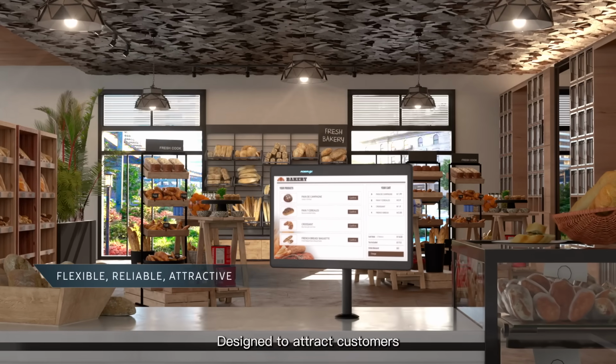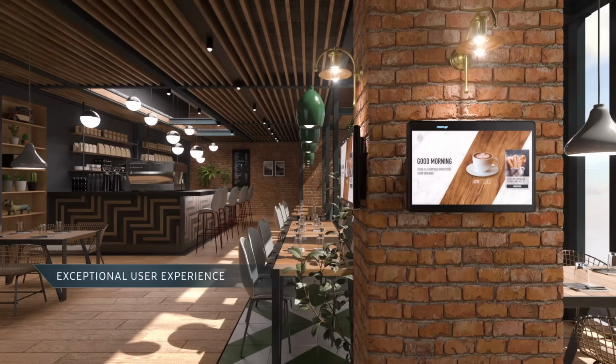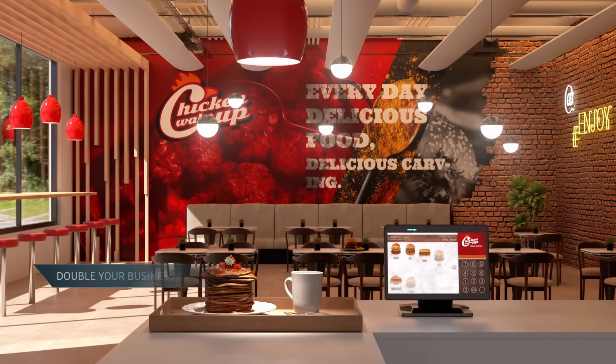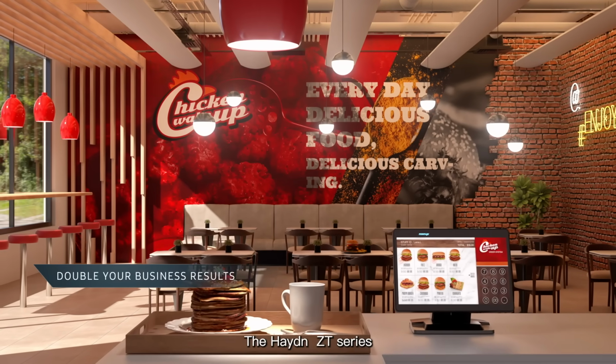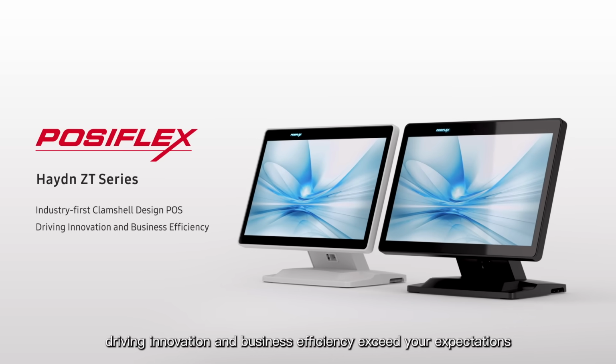Designed to attract customers, inspire loyalty, and maximize revenue potential. The Haydn ZT Series, driving innovation and business efficiency, exceed your expectations.